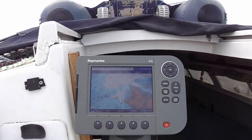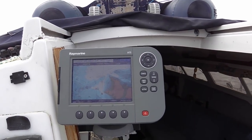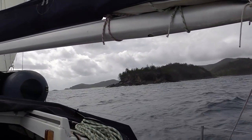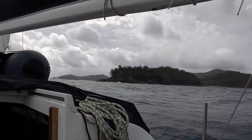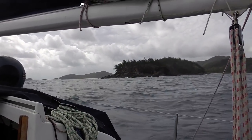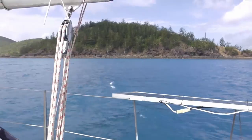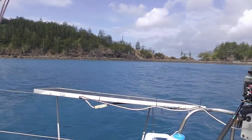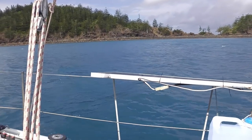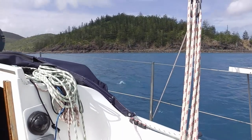We're passing this headland here on the chart plotter on Brampton Island. And this is what it looks like. And I was hoping there'd be a load of sailing boats in there. And there's one catamaran in there. So I'm probably going to go in there and give it a go. Well, I thought this lot would give us a bit of protection, but it's still very rolly in here. Might have to try somewhere else.